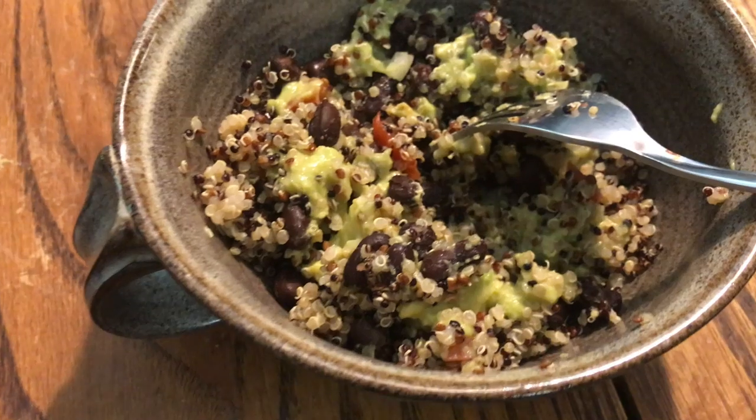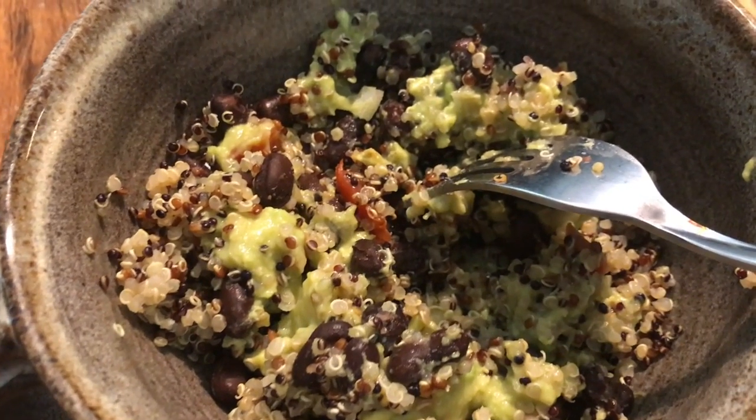I made some guacamole yesterday for one of our Mother's Day gatherings, and so I'm having that with some quinoa and some black beans. I was gonna have chicken, but I ended up just having this, so I'll probably have to add something with it so I don't get hungry later.